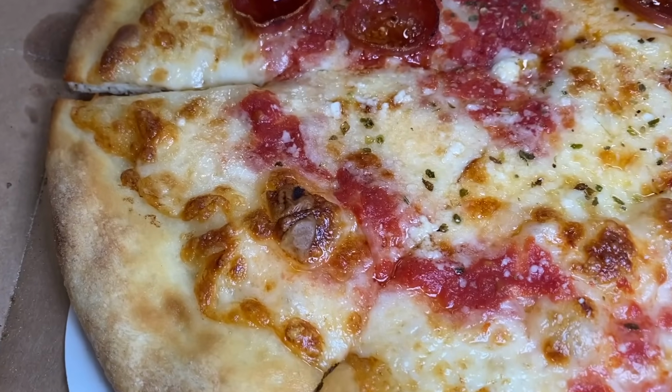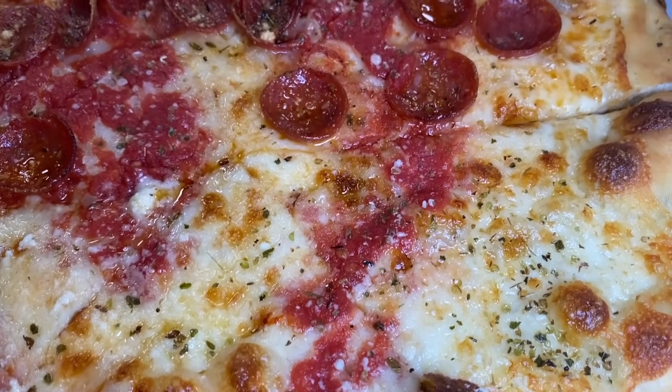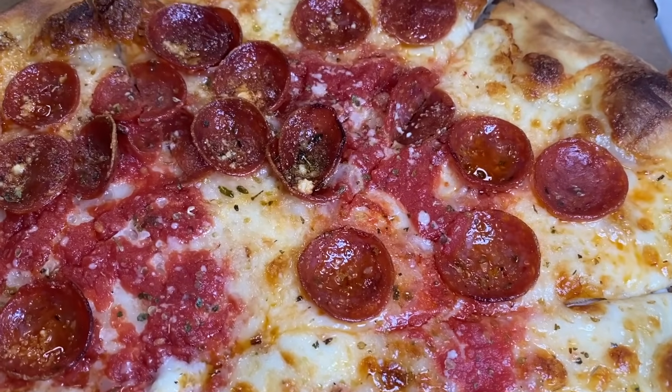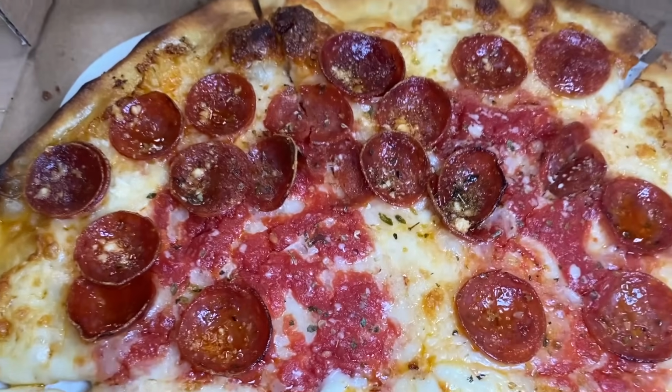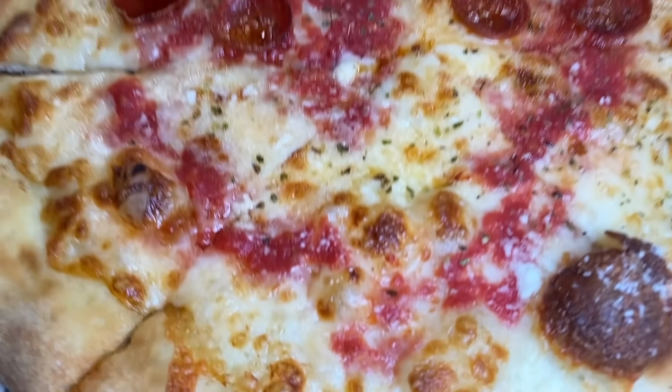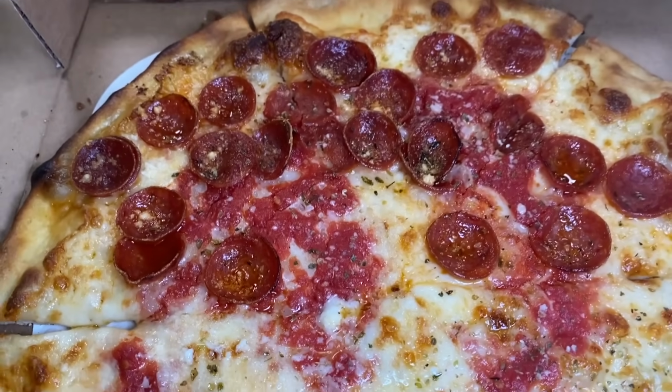beautiful. All right, next up, this is the classic South Jersey style pie. It's got a tomato swirl sauce. You can see it swirled right on there. Their signature cheese blend, green gold olive oil, oregano, and pecorino cheese.